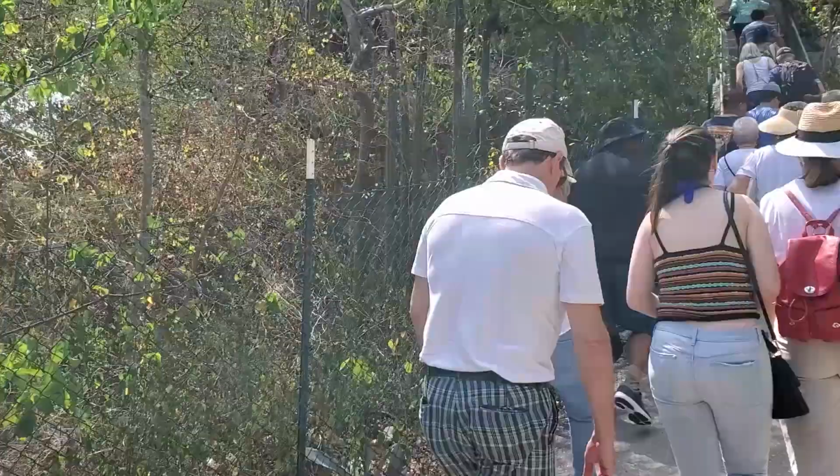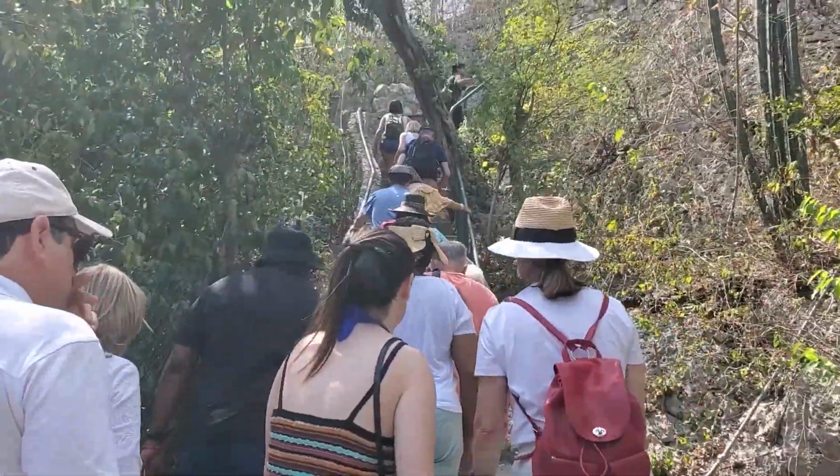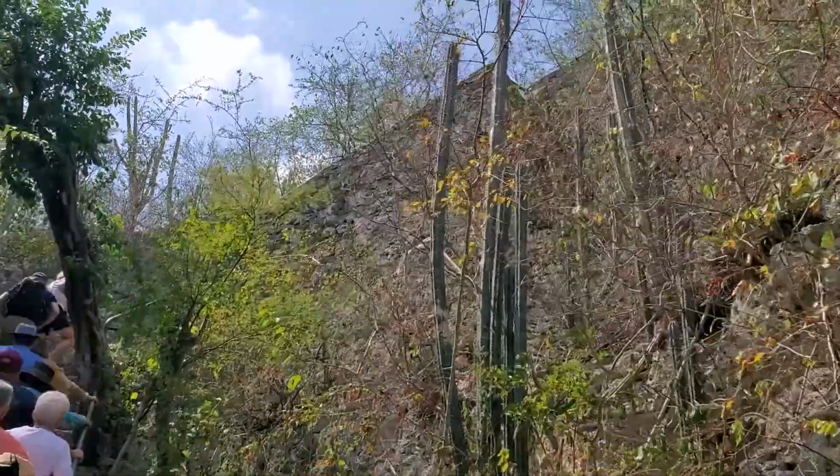So we're getting ready to go up 49 steps. Here we go. To the Hato Caves, which we cannot record inside, so this will be the last of the recording. Pretty steep. I think we're going all the way up there.